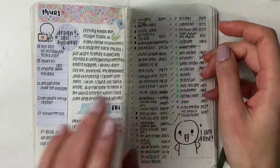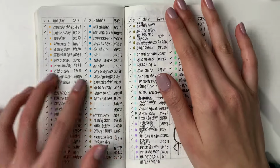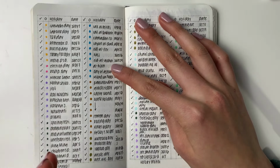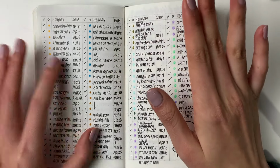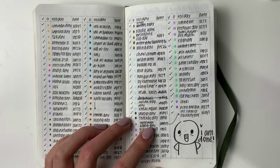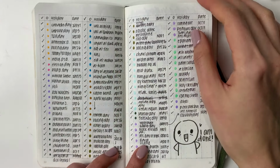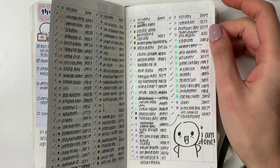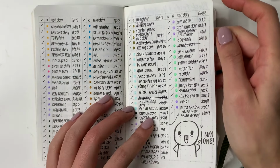So yeah, as I designed them, there was a lot of adjusting here and there. Also, some of the dates are wrong and some of the spelling is wrong. Not a worry. When I did the final sheets, I made sure to double check everything, but this was just to help me keep track of everything that I needed to do. And then when I was done, I made this "I am done" doodle, which I was so excited about.